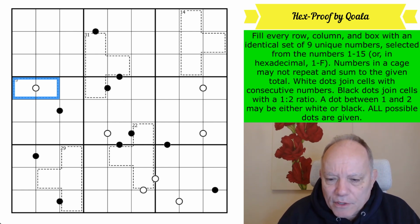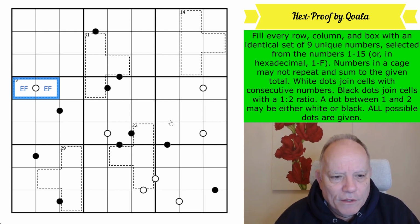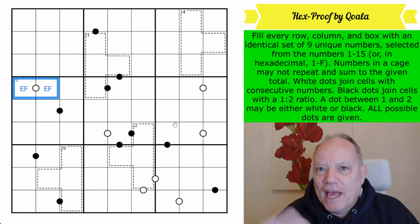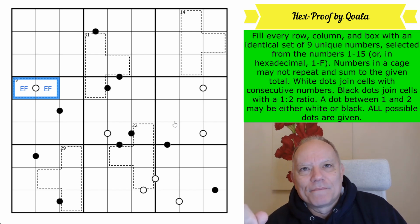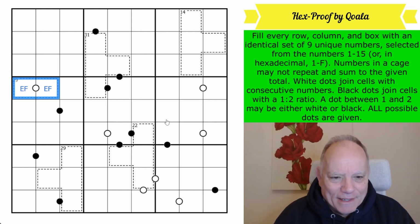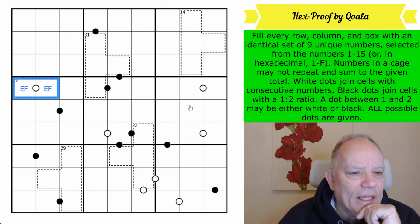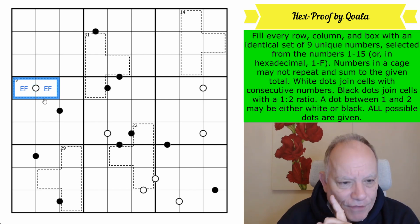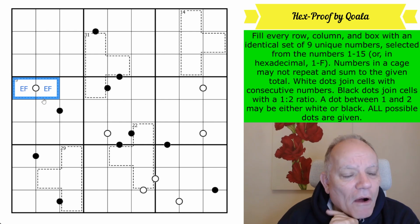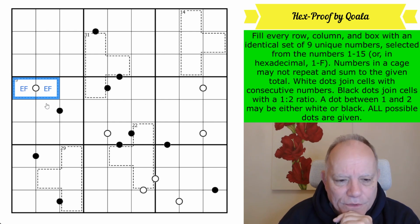So, can I just put F and E in like that? No reason why not. I think 15 must be F, because it's the highest number it was given. 14 is E. Where I'm going to have the problems, I can probably keep in mind that 10 is A. It's what B, C, and D represent that might prove difficult. Anyway, that is a fairly trivial deduction. What is not trivial is that we now know that E and F are values in this puzzle. 14 and 15 are amongst the 9 digits being used.